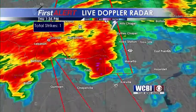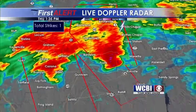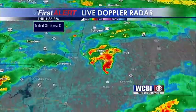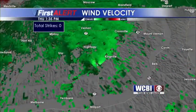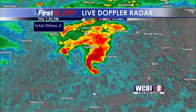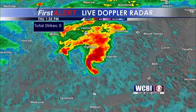But he is on the ground over in the Millport area. We will get over to him at some point. It looks like there is a distinct little hook apparent on that storm cell too. This is not warned for anything, but we are trying to get his feed and his phone communications there. So we have a lot of stuff breaking right now.